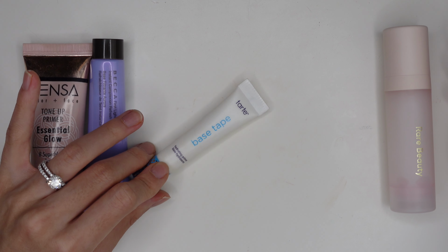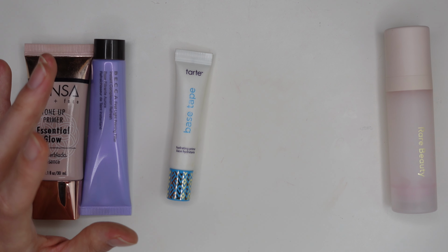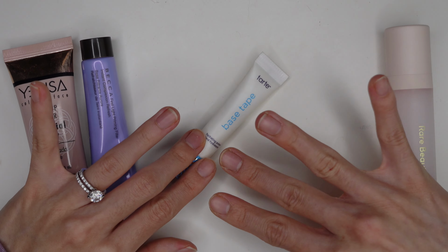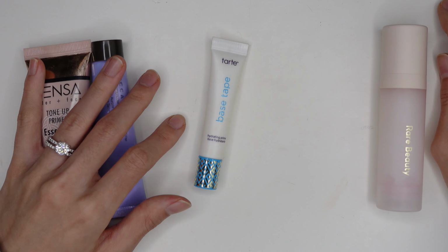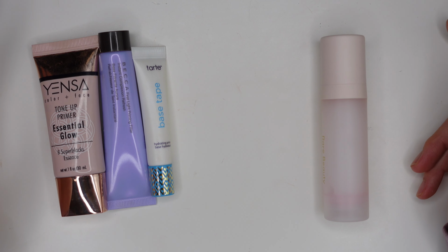This is just a hydrating primer, but if I want that, I could just use a moisturizer. And I have priming moisturizers, like that Good Molecules priming moisturizer. So just these plain, straight up moisturizing primers don't really do much for me. So you know what? I'm just gonna keep one. I'm gonna keep this Rare Beauty primer. 3 to 1, pretty good.